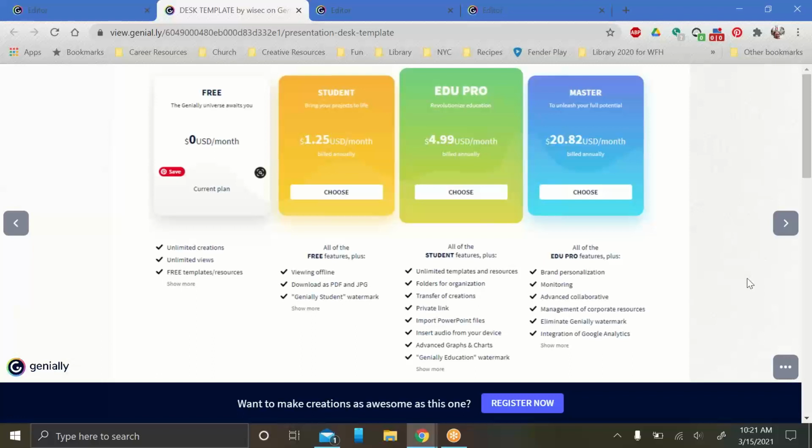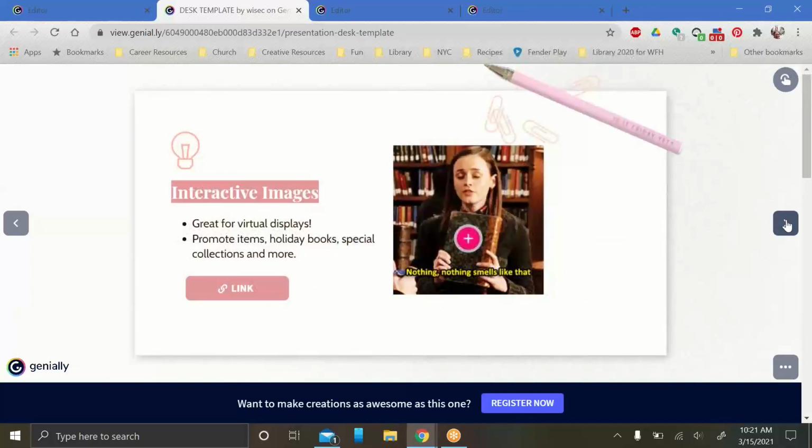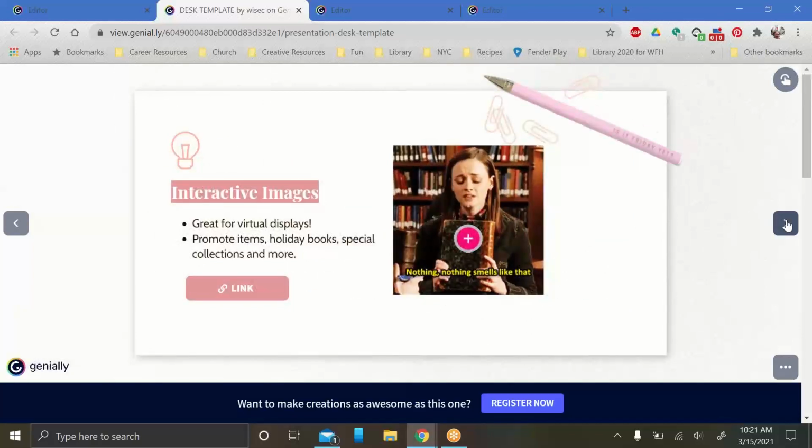It's fancy. So anyway, at this point, there are frequently coupons available, so even if it's $4.99 and you do want to pay for it, you can sometimes get it cheaper.